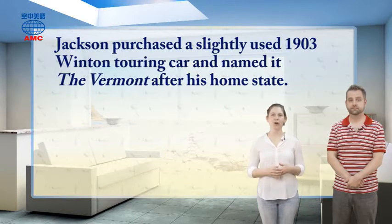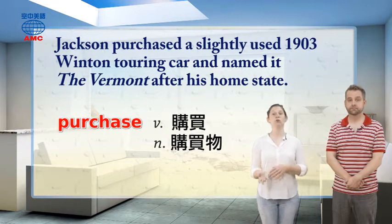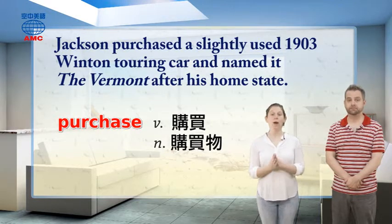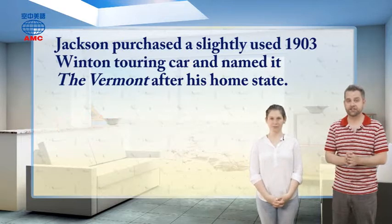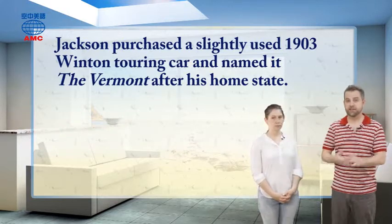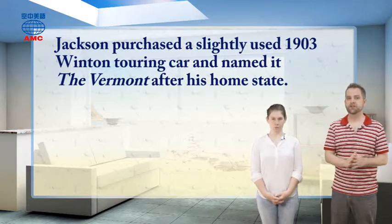Now, purchase is a verb. It's another word to say buy. Now, when you purchase something, you buy something. Now, purchase can also be used as a noun where it means the thing you buy. Okay, now this car wasn't new straight off Mr. Ford's production line or whatever. It was slightly used.